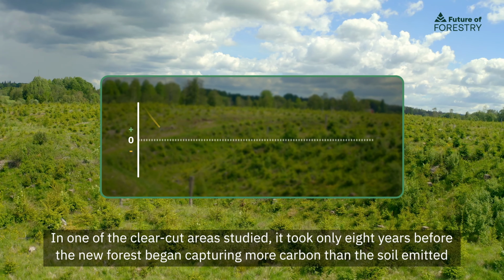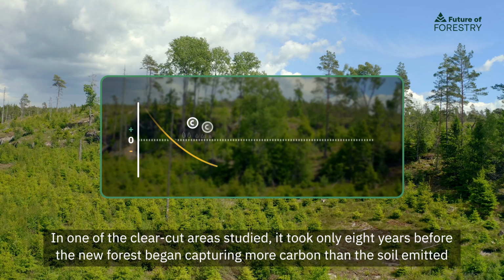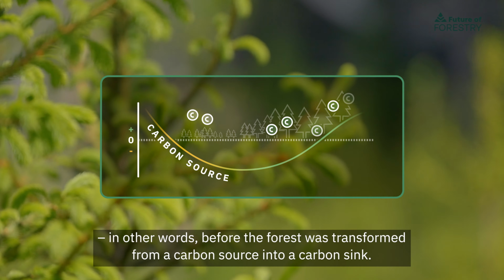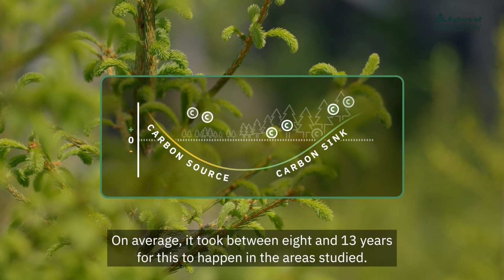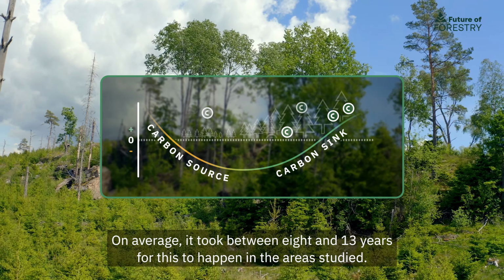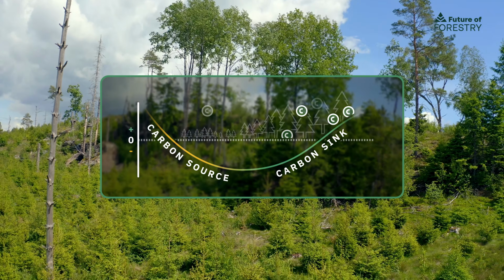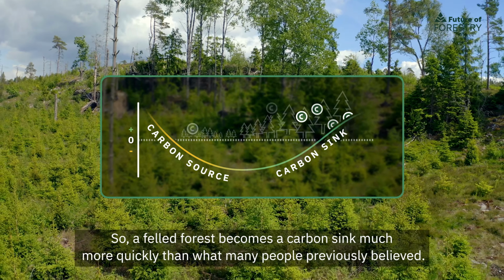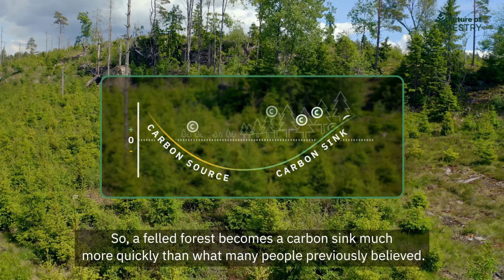In one of the clear-cut areas studied, it took only 8 years before the new forest began capturing more carbon than the soil emitted. In other words, before the forest was transformed from a carbon source into a carbon sink. On average, it took between 8 and 13 years for this to happen in the areas studied. So a felled forest becomes a carbon sink much more quickly than what many people previously believed.